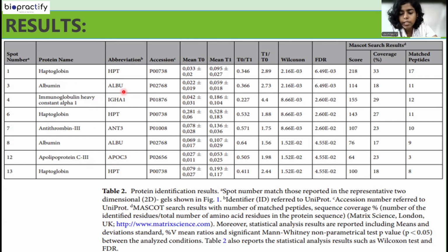reducing oxidative stress and oxidative damage, and immunoglobulin heavy constant alpha 1 is responsible for immune reactions. Antithrombin has a negative inhibitory role in the procoagulation pathways, so that it reduces fibrosis formation, and recruitment of macrophages and neutrophils is inhibited by apolipoprotein C3.